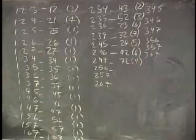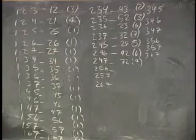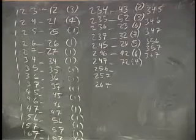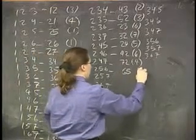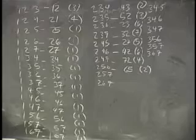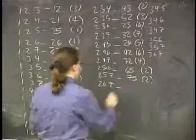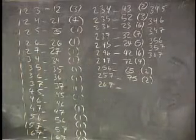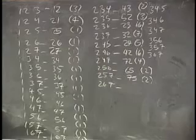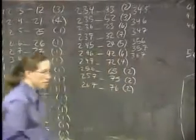Okay, so now for 2, 5, 6, let's see. 2, 5 and 2, 6 are both taken. 5, 6 is taken. 5, 2 is taken. Okay, so 6, 5 is not taken. Okay, so 2, 5, 7. 2, 5 is taken. 2, 7 is taken. 5, 7 is taken. 7, 5 is not taken. Now finally for 2, 6, 7, let's see. 2, 6, 2, 7, and 6, 7. 7, 6, is that taken? No. Okay, with 7, 6. Okay, so now we go to our third row.